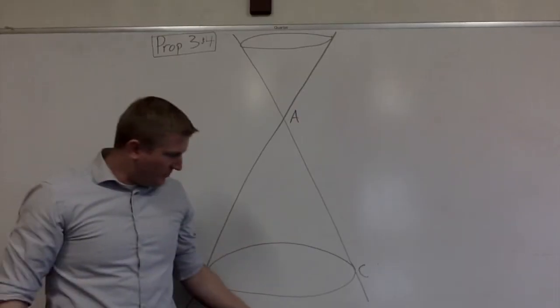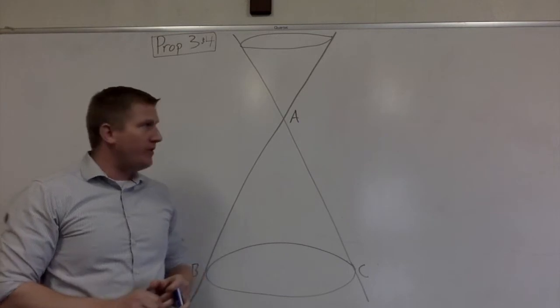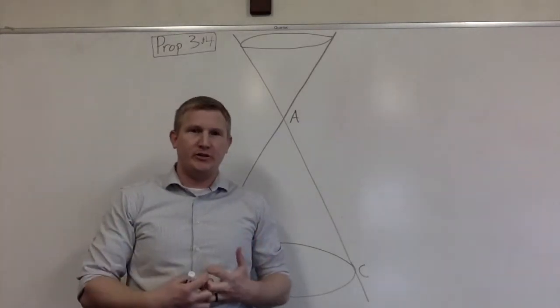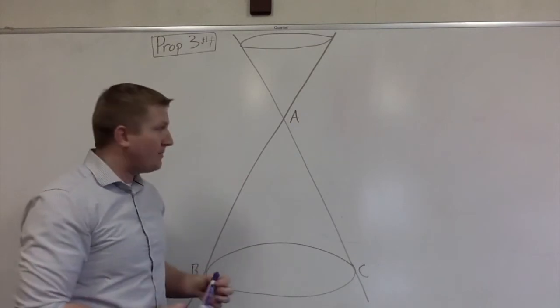We're going to combine propositions 3 and 4 together, and hopefully disaster doesn't happen. So the reason I want to combine both of these together is because they are both an introduction to this idea of a cutting plane. And they go hand in hand, and the pictures will largely overlap.